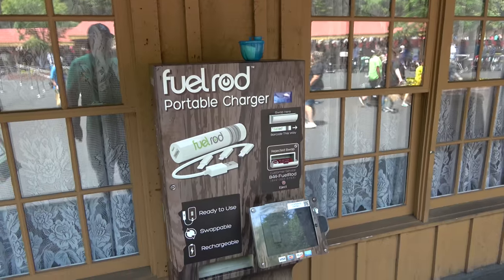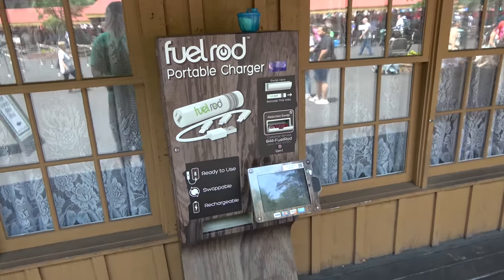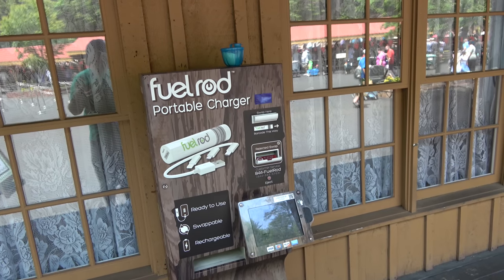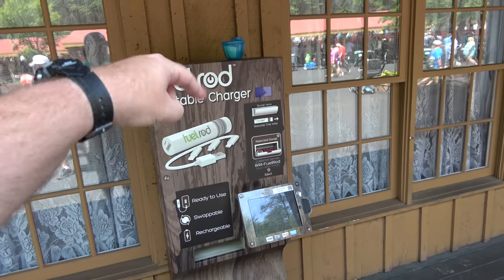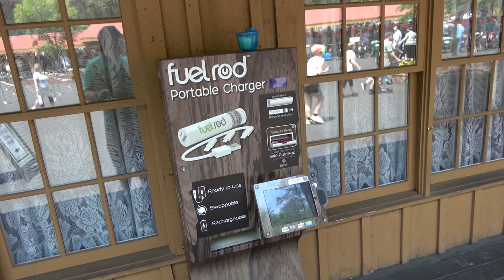Dollywood does have a bunch of these fuel rod portable charger stations all around the park. You buy one once, and then whenever you want to swap it out for a fresh one, which is going to be fully charged, you just put it back in the thing. It's obviously not only a Dollywood thing, they have these at the Disney parks as well.